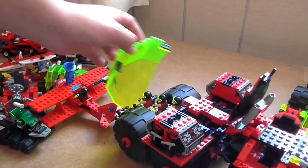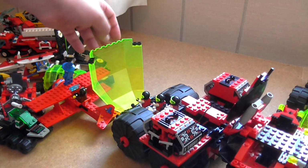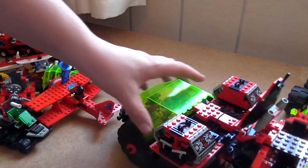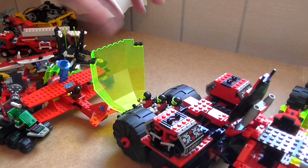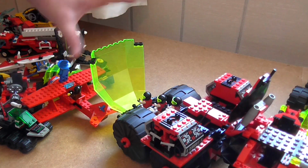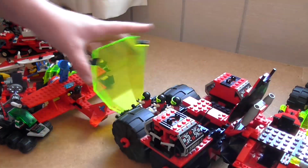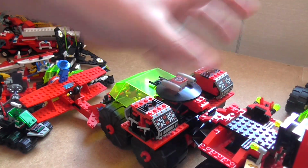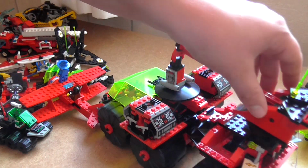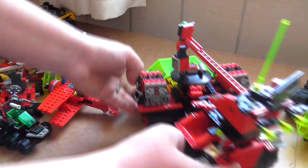And like this giant, I remember being absolutely infatuated with this really big, massive green piece of plastic. The way the light just catches it, something about it as a child really just tantalised me, and I used to love playing with these bits. I used to make all kinds of stuff with these green plastic bits. It was super cool. But anyway, what we're going to do, guys, is put that back.